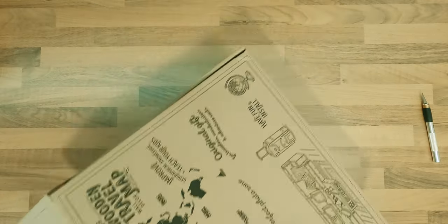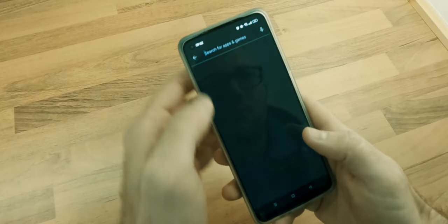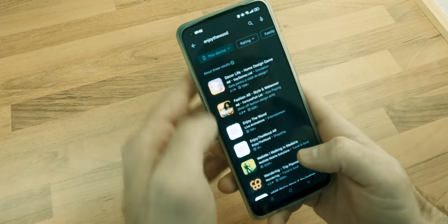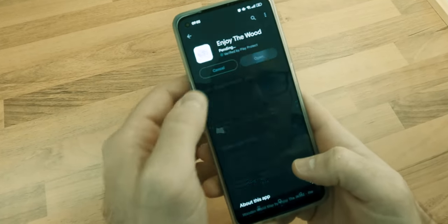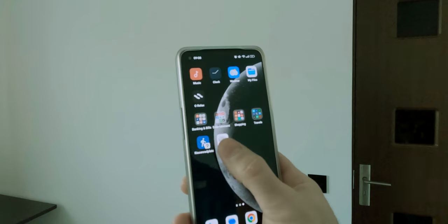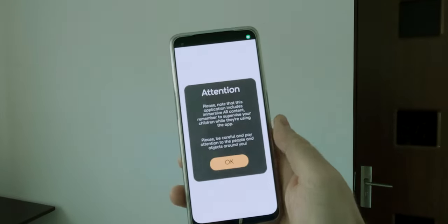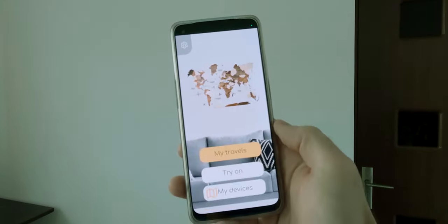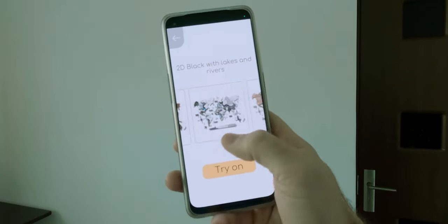To help you choose from the available designs, they offer an app that uses augmented reality to display on your phone an image of how the selected map would look on your wall. Sadly, the app did not work on my current phone, maybe because it's not running stock Android, and I don't want to discredit them for this, as when I ordered mine, on my older phone the app worked.